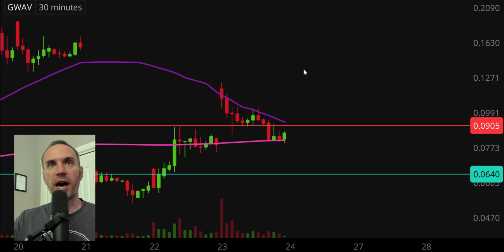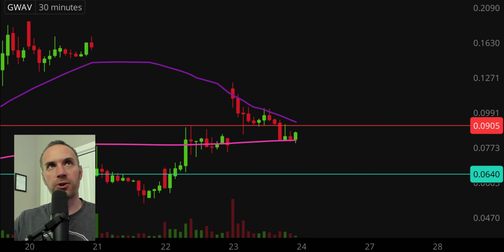Next one, GWAV. Overall, good solid day. Now, there is a little perspective that goes into this. What do I mean? If you're a day trader, flipper, scalper, and you bought up here on the gap up and you wanted to buy and sell within 20 minutes, from that perspective, yeah, the chart looks really rough because there has been a pullback essentially the rest of the day.